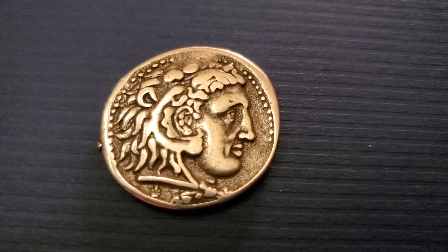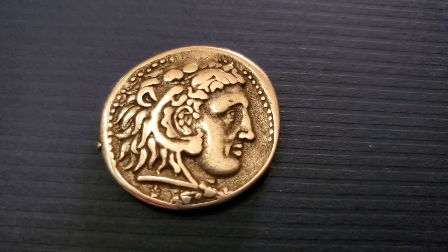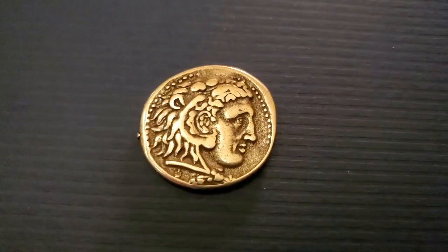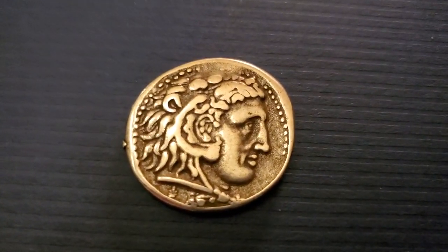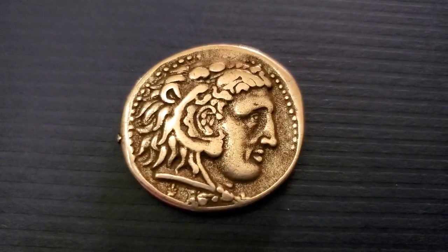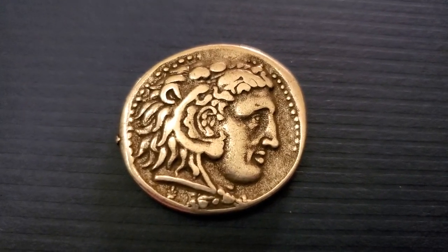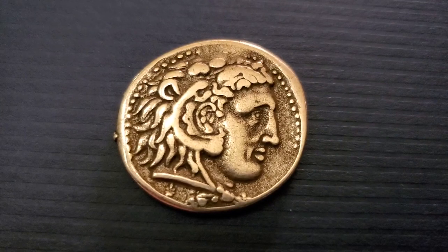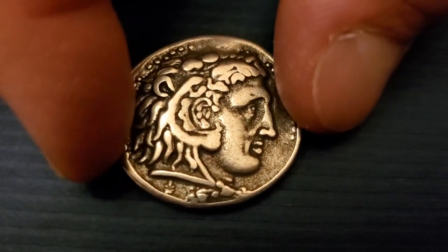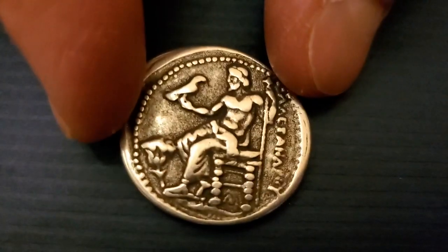The kingdom, centered in the northeastern part of the Greek peninsula, was bordered by Epirus to the west, Paeonia to the north, the region of Thrace to the east, and Thessaly to the south. The rise of Macedon from a small kingdom at the periphery of classical Greek affairs to one which came to dominate the entire Hellenic world occurred under the reign of Philip II, the father of Alexander the Great.